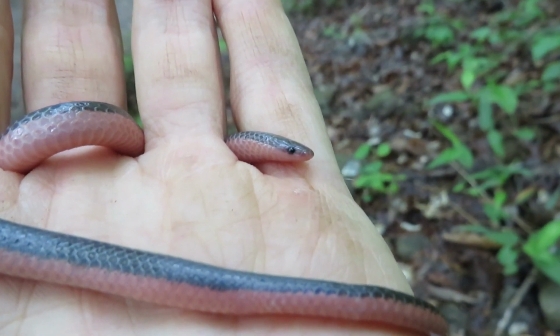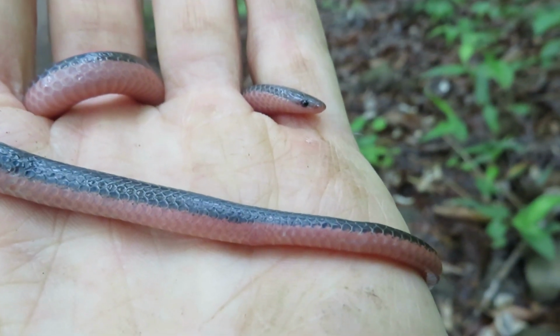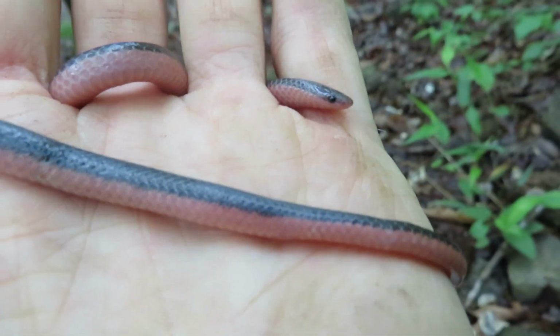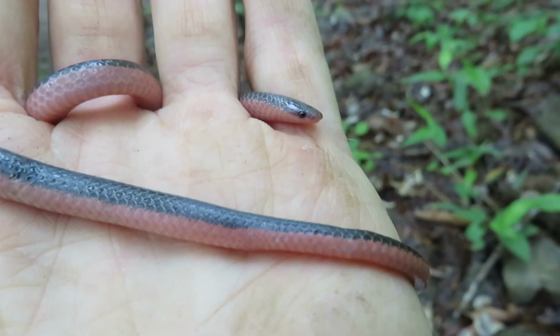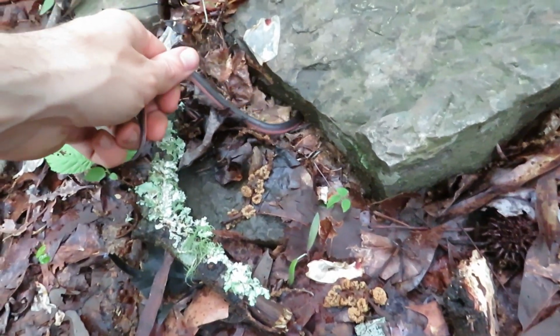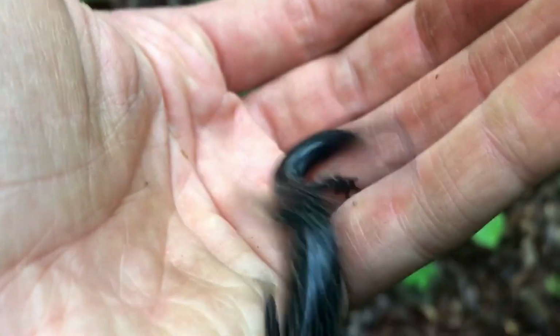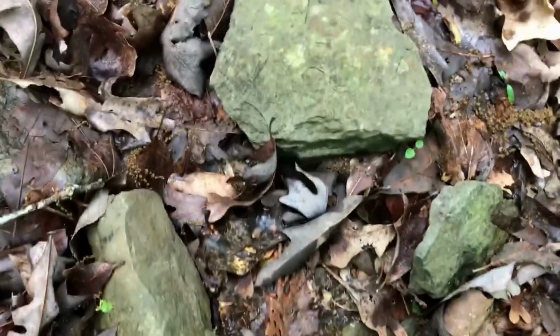Perfectly shaped for burrowing, rooting through the soil. What a gorgeous little animal. Now we're going to put him right back under the rock. Alright, sir. Back under your rock you go. There he goes. And yet another of these guys, whoops, who's now in the rocks.